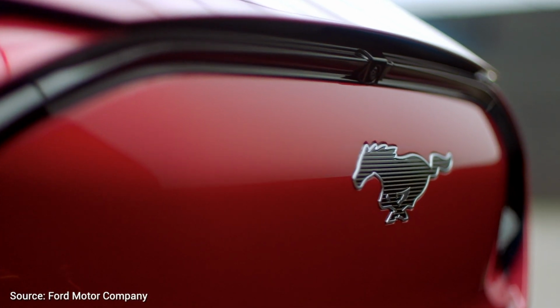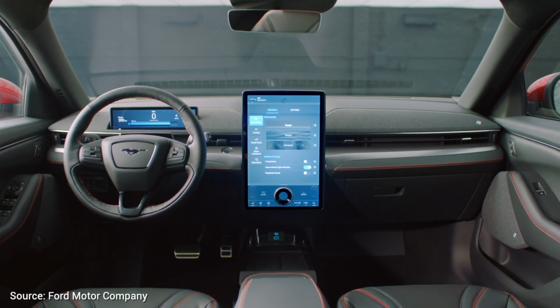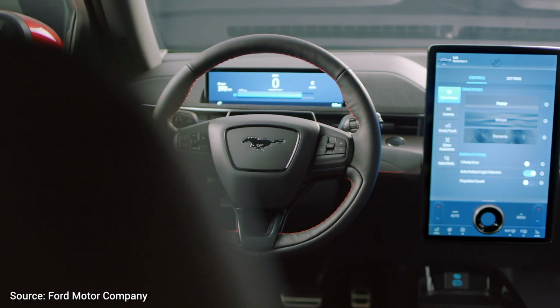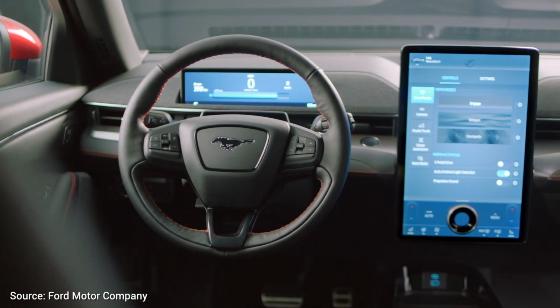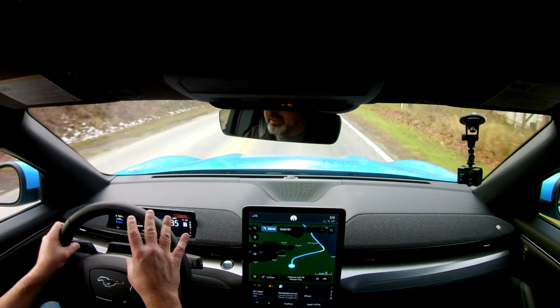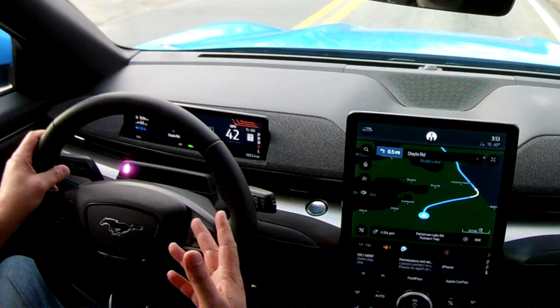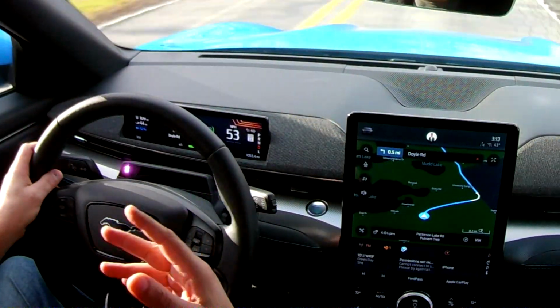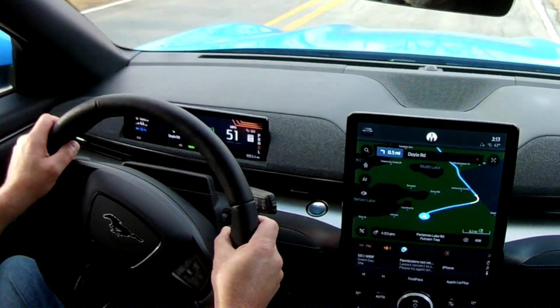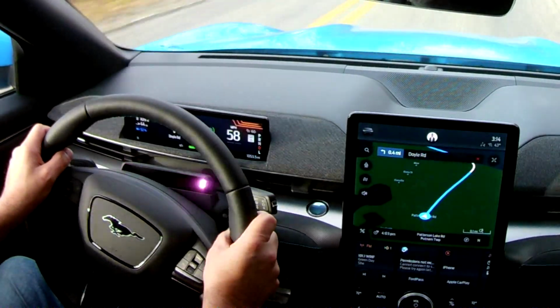So you've got things like this 15.5-inch touchscreen display in the center here with their Sync 4A system on it. They designed a completely new user interface for this car, and this is going to be spreading out to other vehicles as well. Unlike Tesla, Ford decided that you're not going to have everything in this touchscreen interface. They did retain an instrument cluster display up in the front, directly in front of the driver, which I think is where it belongs. That gives you information like your speed, your driver assistance systems like adaptive cruise control, and the lane keeping assist.